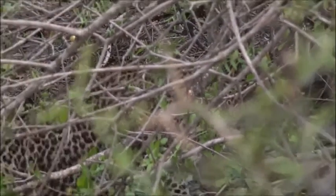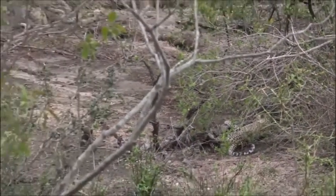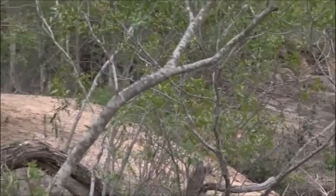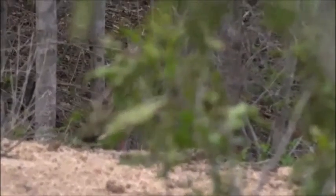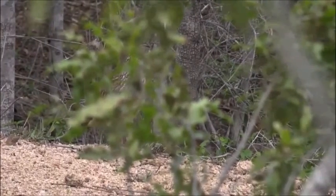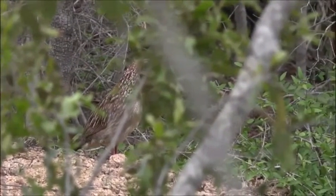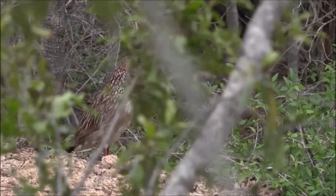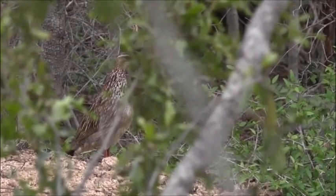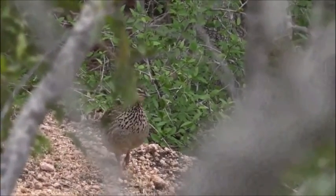Look at this, everyone. This is quite interesting. Something is walking down to the edge of the drainage line, and we'll probably try to see this francolin just off to the left. Dave, can you see it? Yeah. Just going down there. That is a crested francolin, or crested spurfowl. Now listen to that sound. Can you hear that, everyone? Now that is a francolin alarm call. So that little francolin has spotted the leopards and it is not happy. So it is alarm calling.